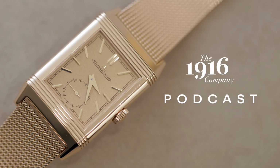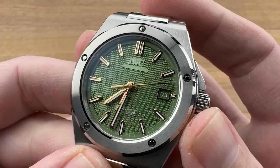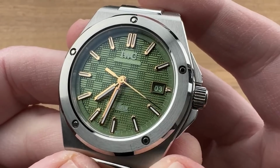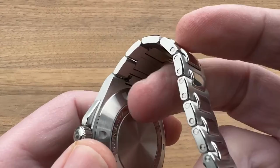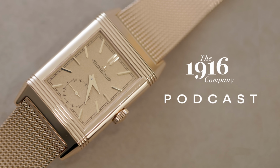I really like it. Now, I'm only going to say I like the way it looks because I hate the idea. But the IWC 328908, which is the Brad Pitt F1 movie version of the Ingenieur Automatic 40, I really like the way it looks. I think the yellow gold indices and hands on an electric green metallic dial in a steel case looks really nice. I don't love the idea of 61-year-old Brad Pitt playing an F1 driver.